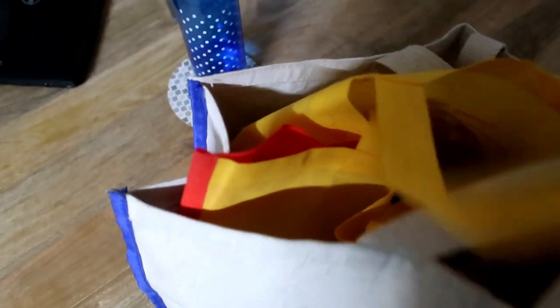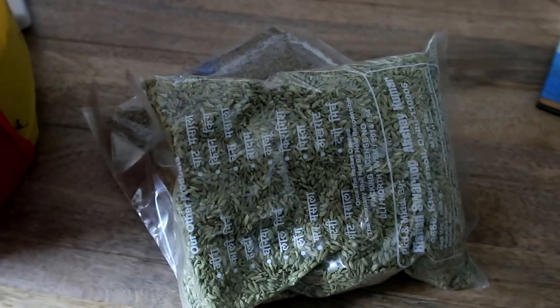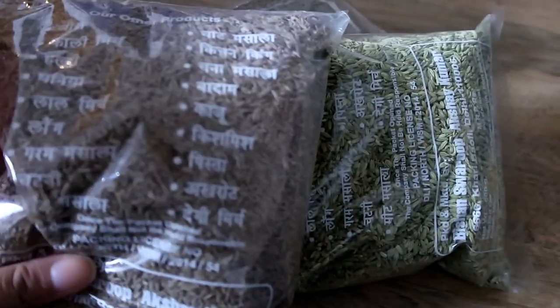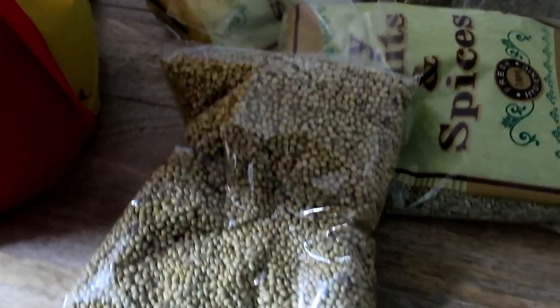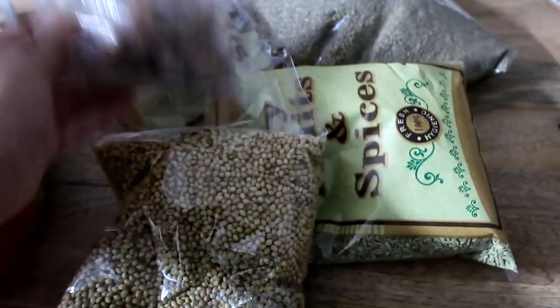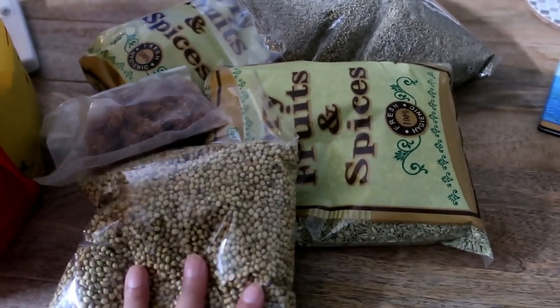Let us get started. We got some ajwain and we got sauf. I think it's called moti sauf. I don't know, my mom asked for these. Then we also got some jeera, from the second shop that we went to. Then we also got some dhania, and we got some hing. So this all is stuff for an organic digestive powder that we make at home. So yeah, that is that.